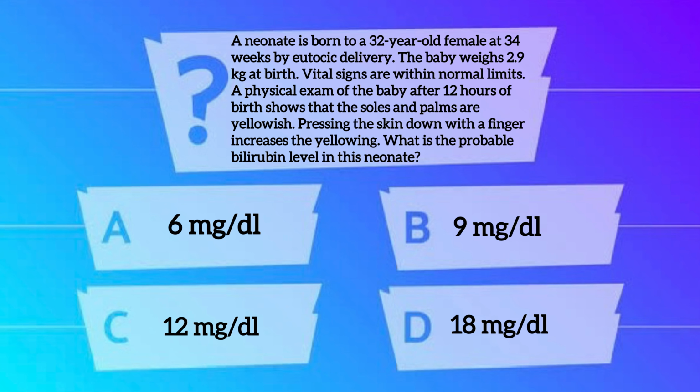Now let's practice a few MCQs. A neonate is born to a 32-year-old female at 34 weeks by vaginal delivery. The baby weighs 2.9 kg at birth. Vital signs are within normal limits. A physical exam of the baby after 12 hours of birth shows that soles and palms are yellowish. Pressing the skin down with fingers increases the yellowing. What is the probable bilirubin level in the neonate?